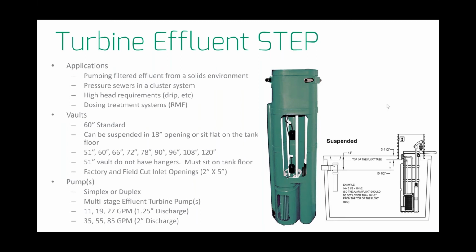Again, a septic tank, they can be installed more often, they're installed inside of a second pump tank. We use these for pressure sewers and a cluster system, so low pressure collection lines. That's where a lot of these are used. High head requirements will be part of that, but also we use them for drip irrigation systems that has a bit of a higher head requirement. We use these in our recirculating media filters too, especially the larger systems for cluster system commercial applications.